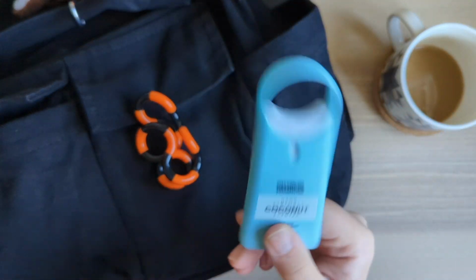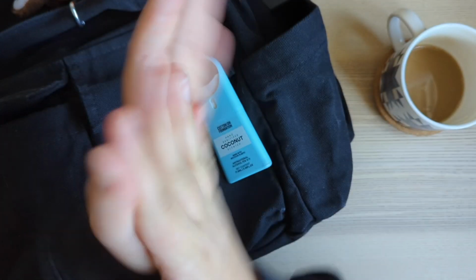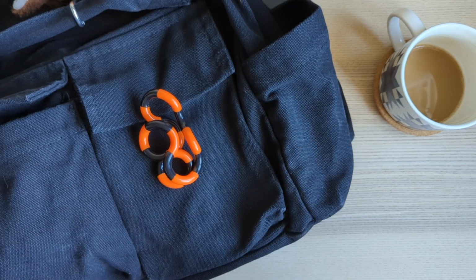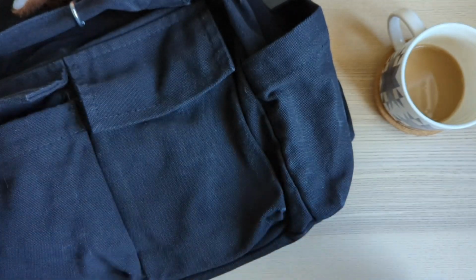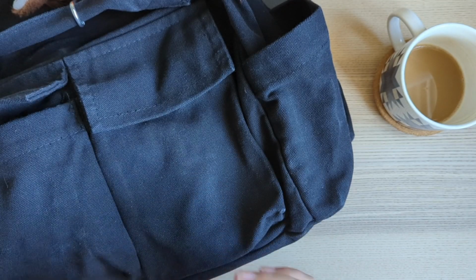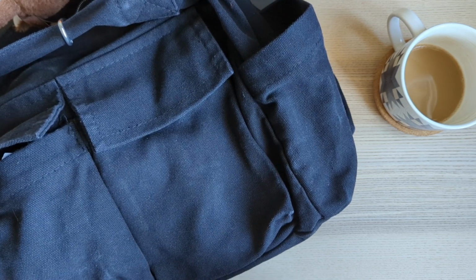Next I've got an antibac dispenser. It's a spray one. And that's obviously in that front pocket because then it's easy to get to out and about. We've got a tangle. In last week's video I did a what's in my stim box / autistic first aid kit. So if you want to see more about my tangles and stims, go and have a look at that. I always try and keep at least one in my bag in case I forget to bring one out with me. And then there's a similar pocket back here.